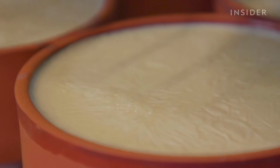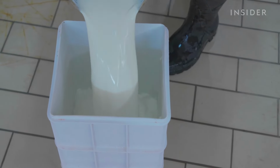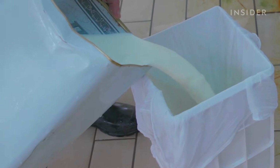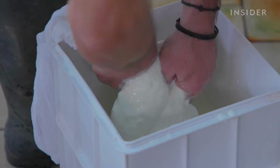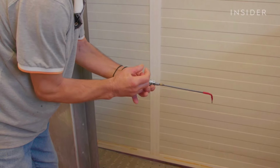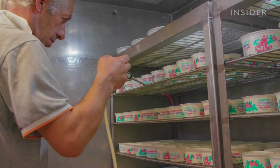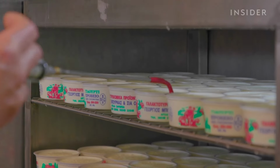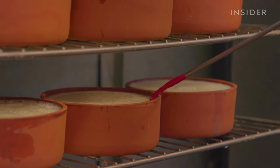He is leaving a little room for what Antonis calls the powder. It's made of old, broken yogurt that is 20 or even 30 days old, mixed with some fresh milk. It's added to ferment the yogurt, a bit like sourdough. Thanasis uses an even smaller pump to add the powder. And yes, the smaller pump is even harder to use than the previous one. Thanasis has to put only 5 milligrams in every pot, so I won't even try using it this time.